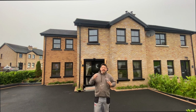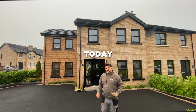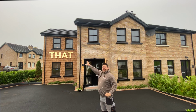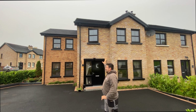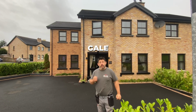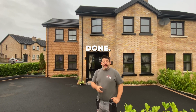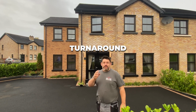We're here, managed to make it over to Ireland, and what we've got to do today is blend that extension into this house here. The wind is blowing an absolute gale, but what we're doing is we're going to get this job done. Quick turnaround, brick makeover way.